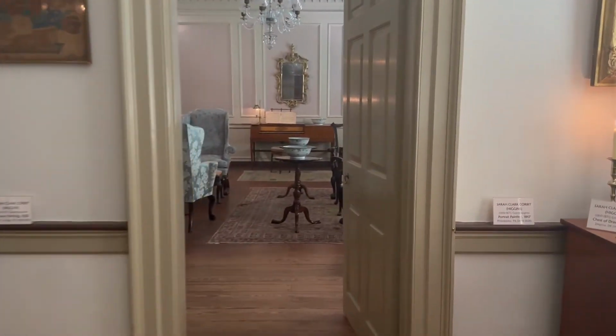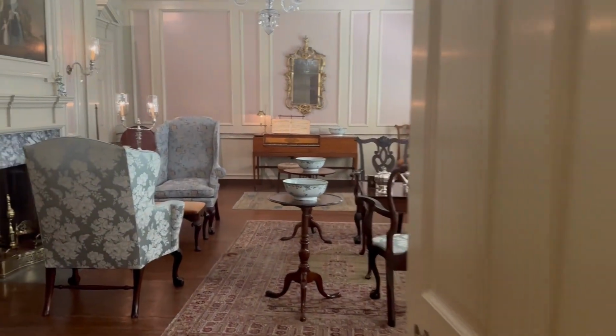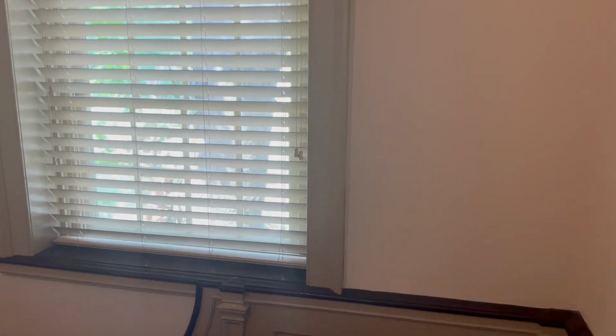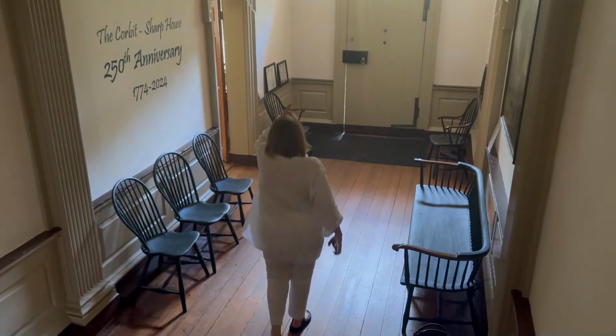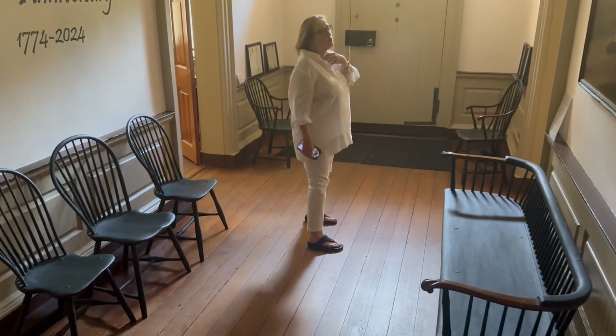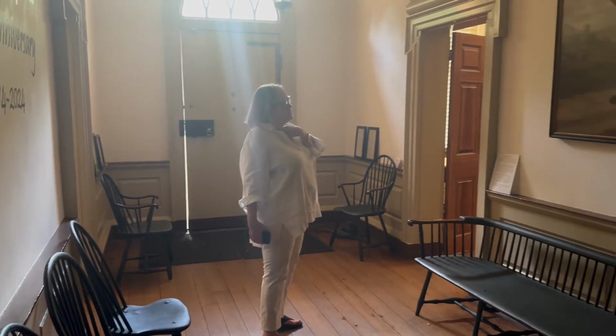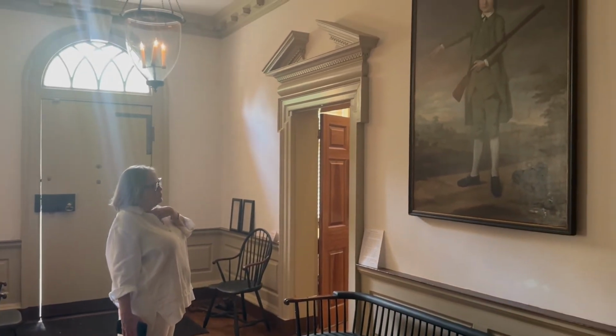Let's take a walk back downstairs to the dining room. This wonderful portrait, incidentally, is part of H. Rodney Sharp's collection for the house. It is attributed to William Williams, Boy with Gun.